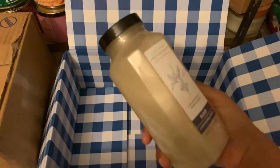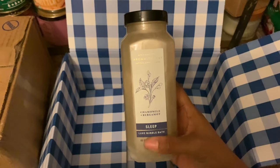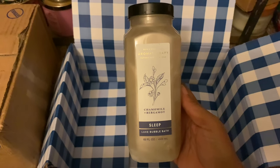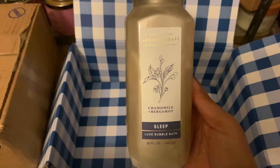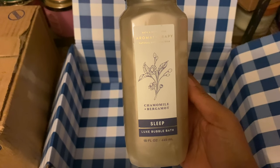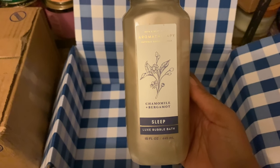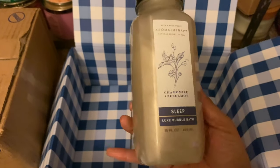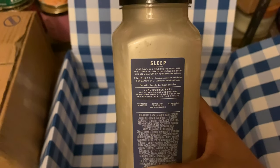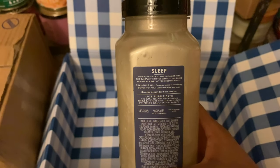And the formula, as you can see, is really thick. It's nicely concentrated, so you get nicely concentrated bubbles in your bath. It's very nicely scented, and the chamomile bergamot scent, I do like. This is a newer scent. It's more like a floral tea smell, definitely citrusy due to the bergamot, but it's so relaxing. What you have is chamomile oil and bergamot oil, and it's just ultra relaxing. And I love this stuff.